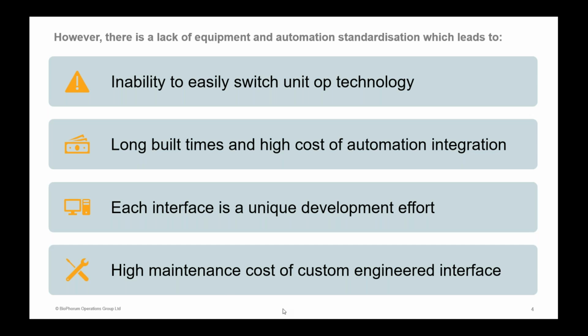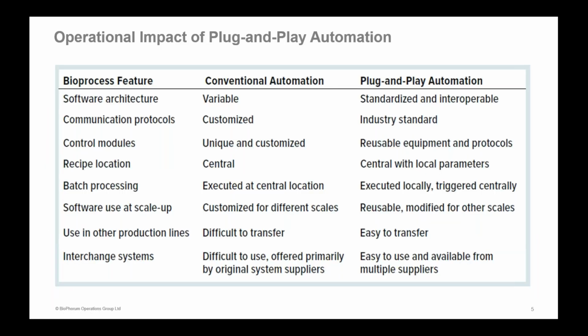So where would these changes need to happen? What would have to change in the way that we're doing things now to support this more flexible, this more modular way of doing things?